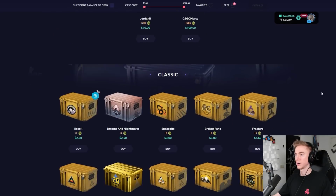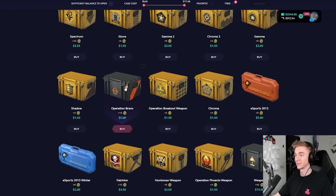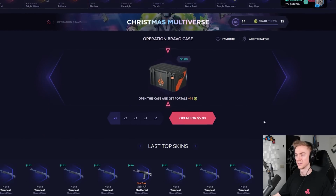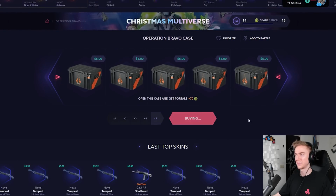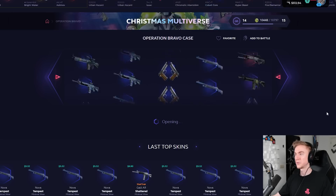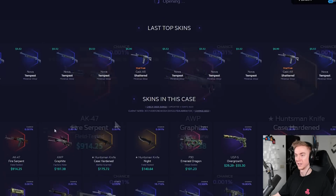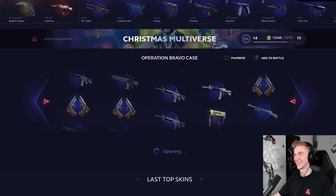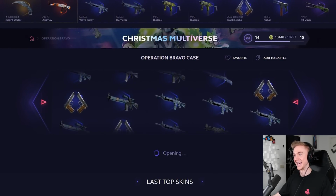We also have a whole selection of classic cases. These are like the cases within CSGO. The Operation Bravo case is way more expensive than this in real life. So let's open five of them. I can't resist the opportunity for a bargain. Oh, we got a fire serve at 0001. Let's see if we can hit that. Nah. This dubstep is so intense.